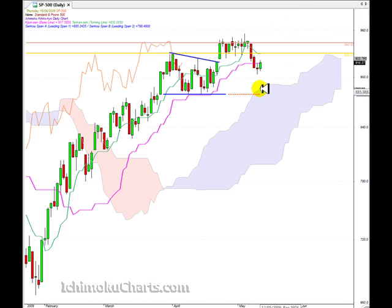Now looking at our Ichimoku indicators, the cloud twisted some time ago, so the market has a positive bias, and importantly we're trading up above the cloud, and that's very important. If we're trading up above the cloud, it means that the market is bullish, and we should be looking to take long trades.